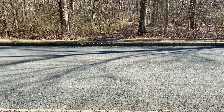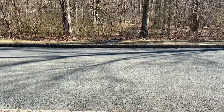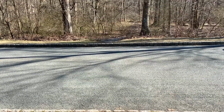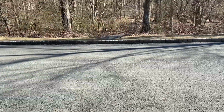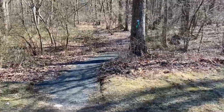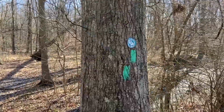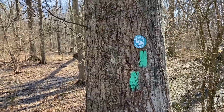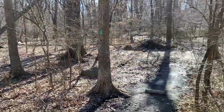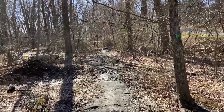Anytime you come to a road crossing, you gotta keep your eyes out for where the path continues on the other side. In this case, it's pretty easy to find, as I'll show you in just a second once this car passes us. Here you can see the turquoise blaze and also the Long Path signal. When you're hiking, you will often see a white blaze for the Appalachian Trail and an AT signal as well.